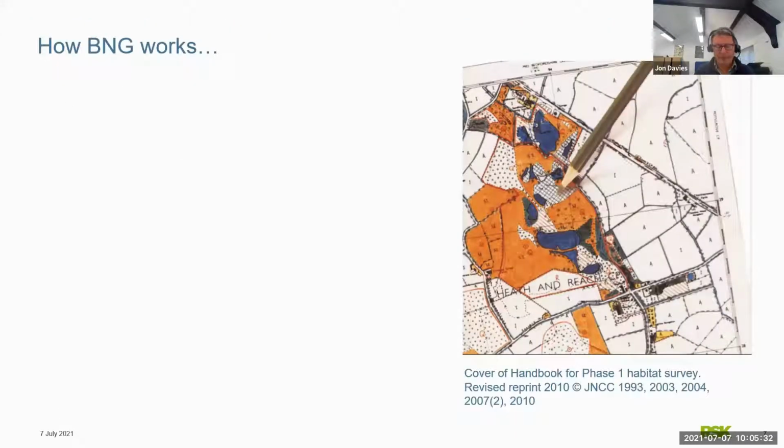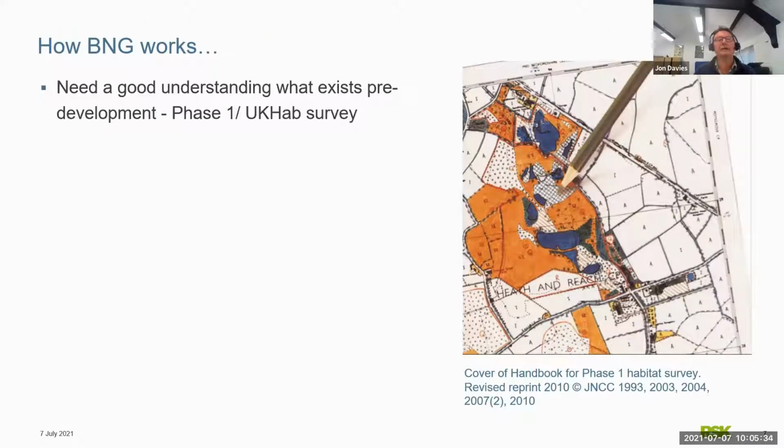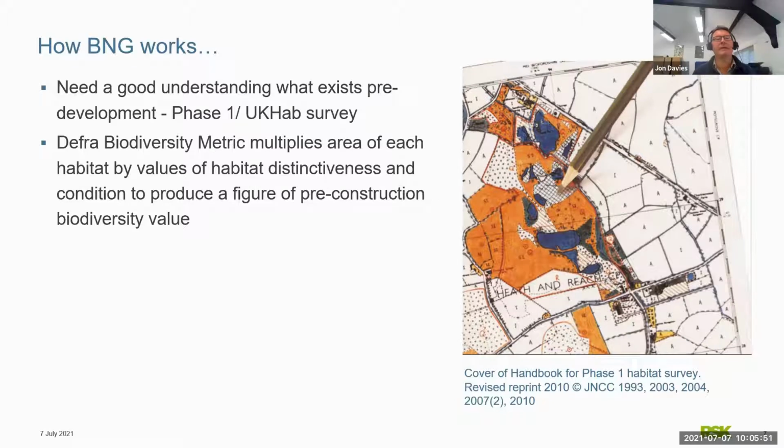So this is how biodiversity net gain works in practice. You will need to get a good understanding, obviously, of your site. You'll need to map it in terms of its habitats. We use something called UKHab, the UK Habitats Classification System these days, which is a relatively new habitat mapping system that ties in very well with the DEFRA biodiversity metric.